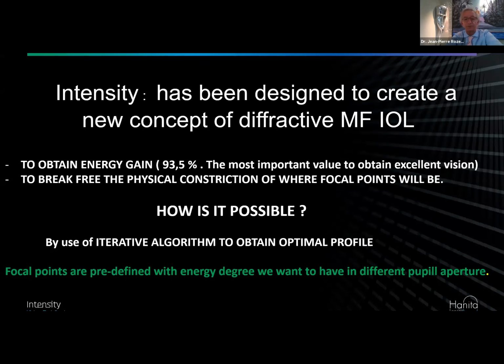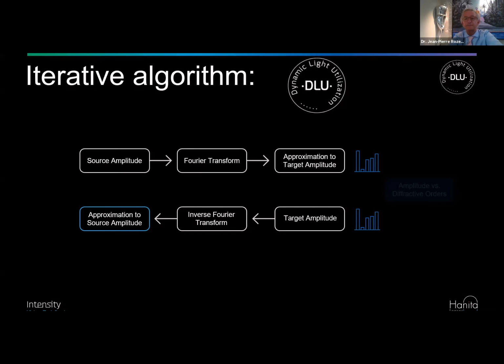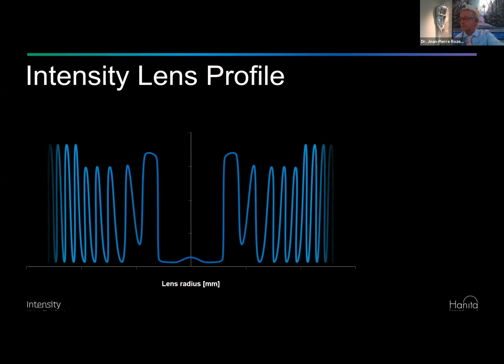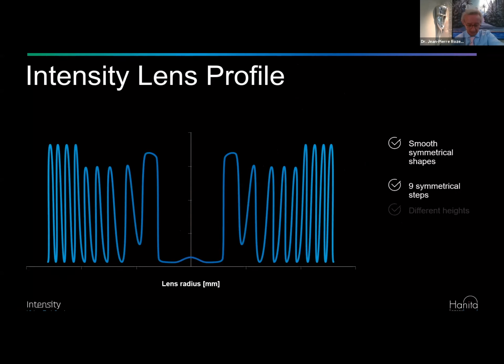It's possible by the use of an iterative algorithm to obtain the optimal profile. In fact, the focal points are predefined with the energy we want to have at different distances, in different focuses, and in different light energy. The system is called DLU, Dynamic Light Utilization, and this leads to the profile of the Intensity, in which we can see a smooth shape with 9 steps around a central ring of 0.5 millimeters.